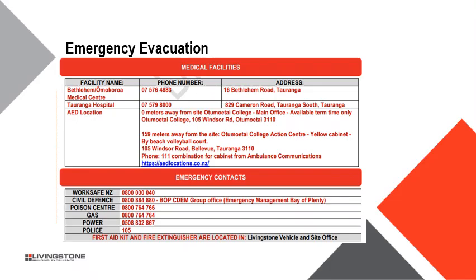Medical facilities. For medical attention, you can visit the Bethlehem Medical Center located at 16 Bethlehem Road, Taranga. The nearest AED defibrillator is located at Otumoetai College, main office, for immediate use in cardiac emergencies. The site manager must be notified of any events occurring on our sites. Your well-being and safety are our top priorities.